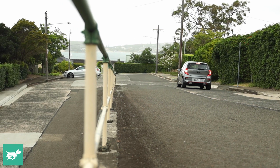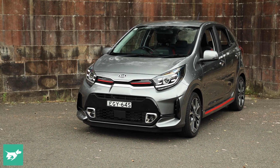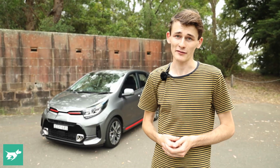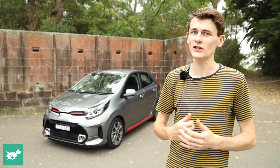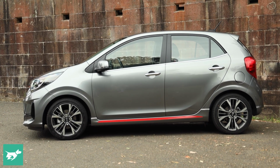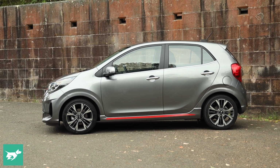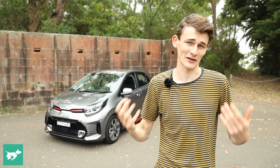So what are our detailed opinions of the 2021 Kia Picanto? Well, it's a really sweet little package. It's cheap, it's cheerful, and it's a pretty fun thing to drive. In fact, it's better to drive than a lot of light SUVs, and despite its diminutive dimensions, it's actually more spacious inside than some of its more expensive light SUV counterparts like the Mazda CX-3. So for me, I'm a really big fan of this Picanto, and especially when you go for that punchy little turbo 3-cylinder GT, which has that little hint of Peugeot 205 to it, which I really like.